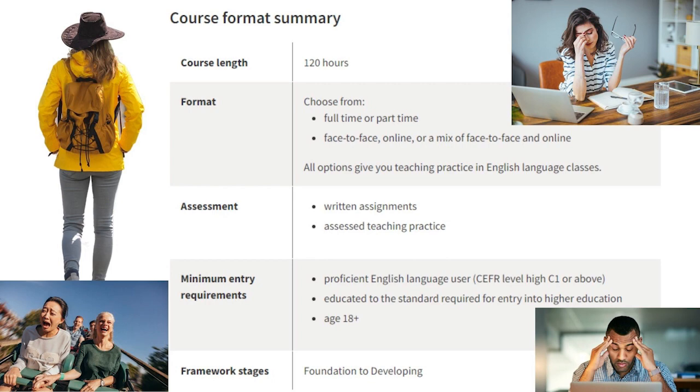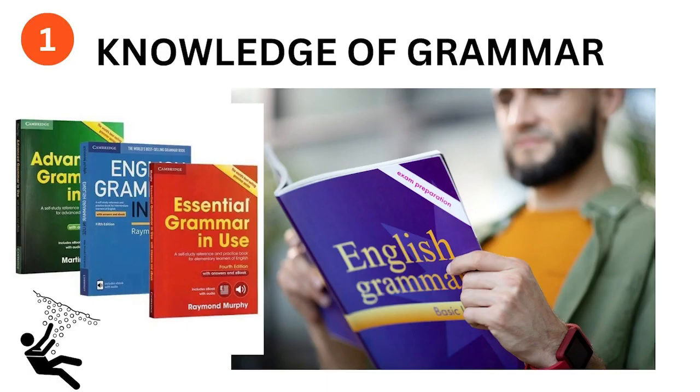To thrive in a 1-month CELTA training program, preparation is key. So here are some tips to help you prepare before and during the course. Number 1, familiarize yourself with grammar.